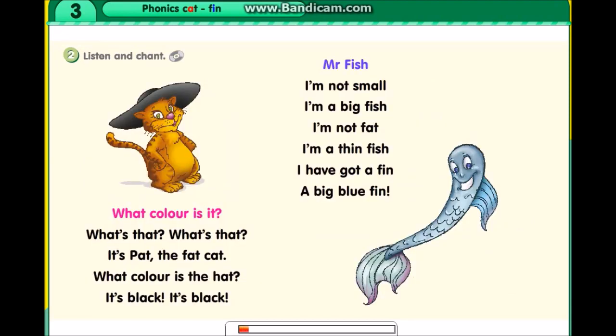Two. Listen and chant. What color is it? What's that? What's that? It's Pat, the fat cat. What color is the hat? It's black. It's black. Mr. Fish. I'm not small. I'm a big fish. I'm not fat. I'm a thin fish. I have got a fin, a big blue fin.